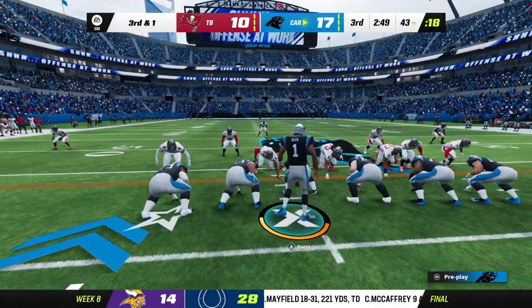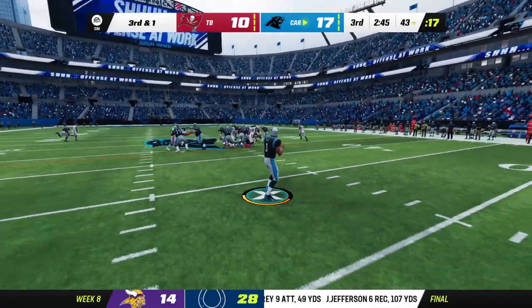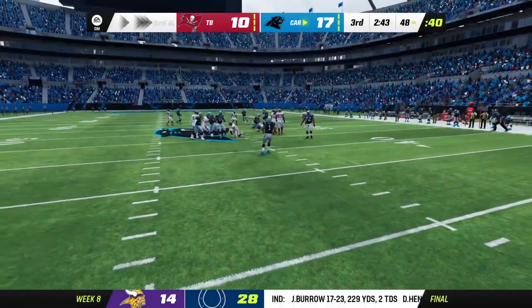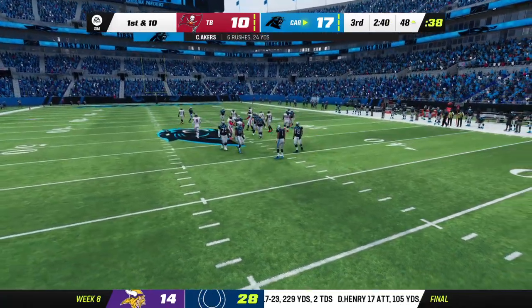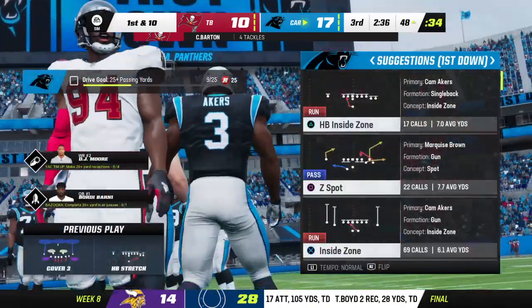Heavy set out there on 3rd and 1. They'll try and run for this with Akers. And he gets it down to the 48, enough for the first. It's a 9-yard gain, and it keeps the drive moving.